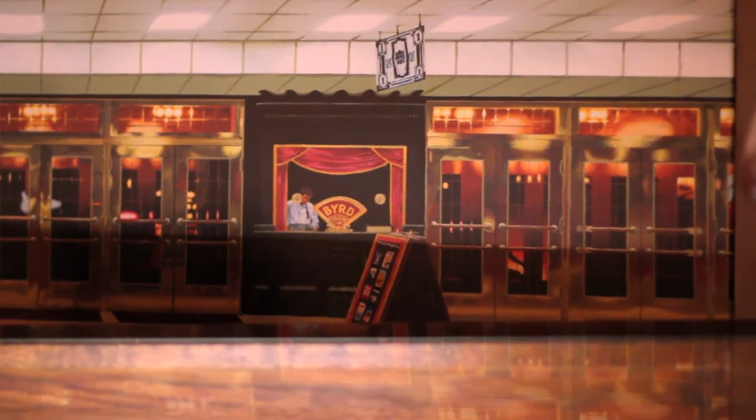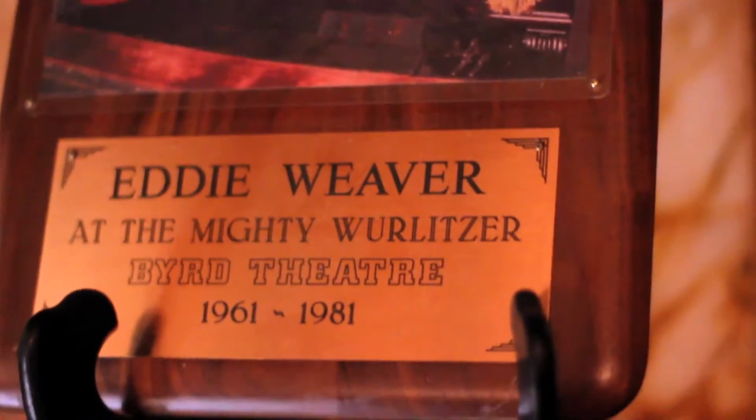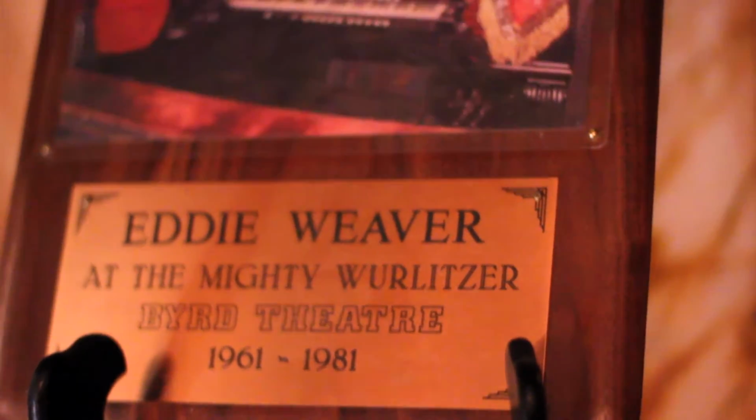And with sound overtaking the cinema scene for about a year before the theater opened, the Byrd Theatre on day one had a state-of-the-art sound system, a Vitaphone sound system. Now understand, when we say state-of-the-art, we're talking about a phonograph player that played a record simultaneously with the movie, because that was the state-of-the-art, and a Wurlitzer theater organ.